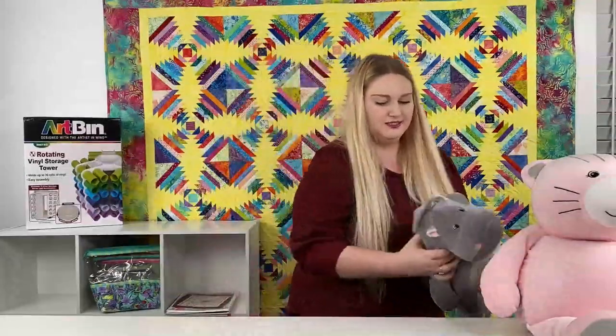So make sure you check them all out on checkerdisc.com. There are other designs as well as some other products from Embroider Buddy. Mushies on here.